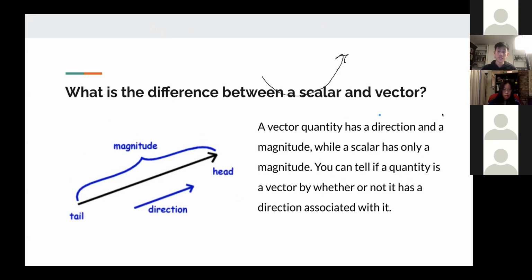So what's the difference between a scalar and a vector? A vector quantity has a direction and a magnitude, while a scalar has only a magnitude. You can tell a quantity is a vector by whether or not it has an associated direction. If you move upwards at 5 miles per hour, that's a vector. If you just say upwards, that's only a direction. If you just say I moved 5 meters, then that's just a scalar.